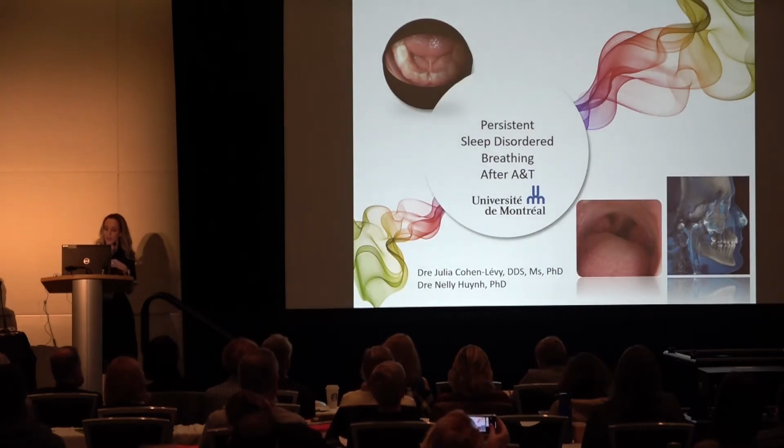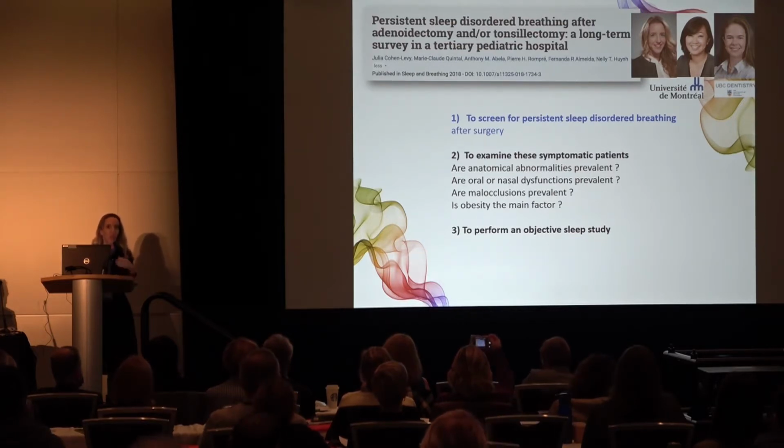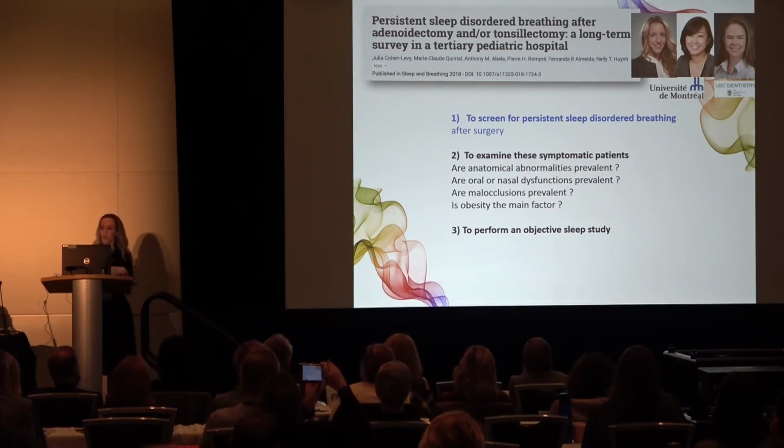So now, I needed to tell you all this because we wanted to screen patients after ENT surgery to check for persistent signs and symptoms and to check who they were. Do they have craniofacial problems? Do they have myofunctional problems? Are they obese? And then we wanted also to perform an objective sleep study.